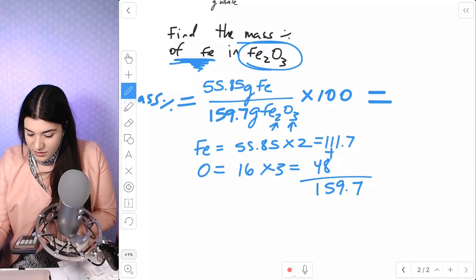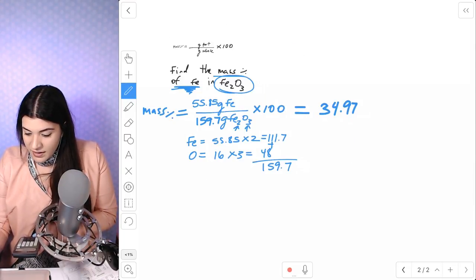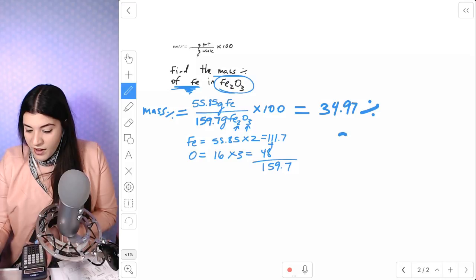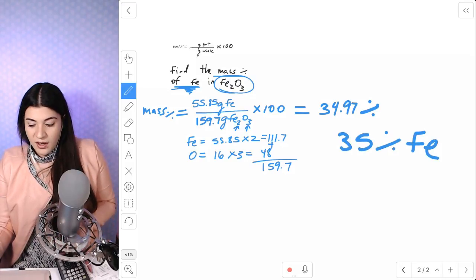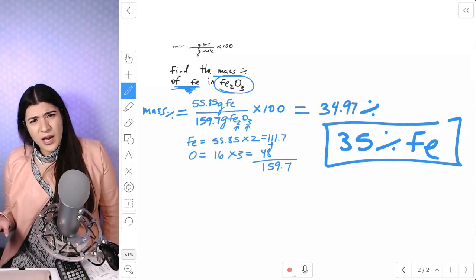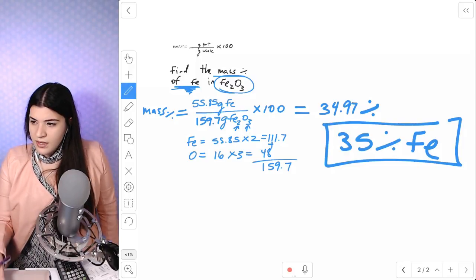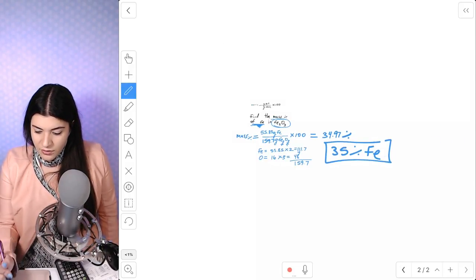And that gives us 34.97%. And then I'll round this up to 35%. And this is of iron. So this is still the mass percent of iron within that compound. That's how you would find mass percent. And then let's look at our next question. Let me erase all this.